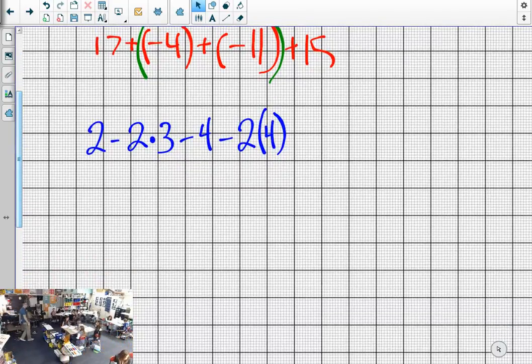Now B's harder. Because it's got multiplication. What? Did it?